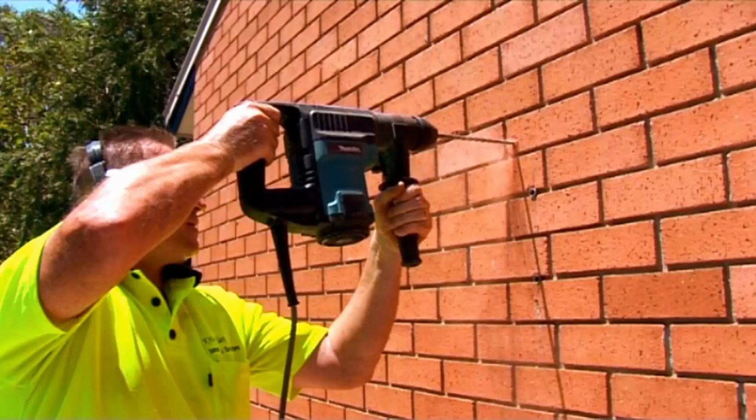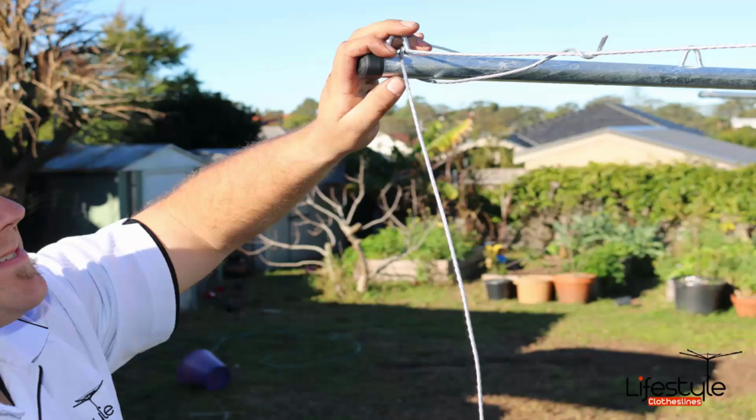Whether it be wall-mounted or ground-mounted, Lifestyle Clotheslines can help, plus full service for the fixed style, which is the one with the galvanised wire, is also available. These units are generally the trickiest ones to do, so we do recommend that you get a professional installer to help you with these products. If you do have an old line that needs taking away as well, Lifestyle Clotheslines can take this away for you and dispose of that unit.